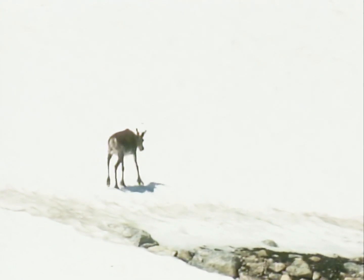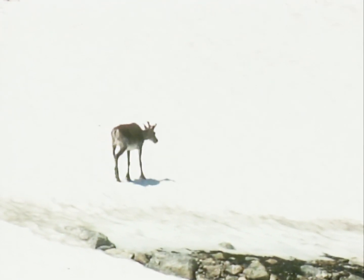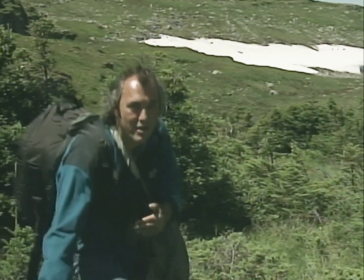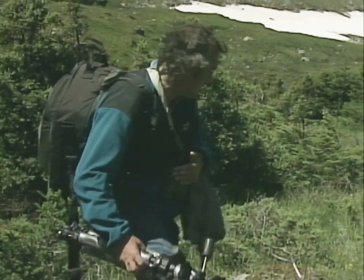Now I packed my camera gear here, not for the exercise, but to get some photographs. I'm going a little bit closer now to try to get a shot of these caribou before they leave the ice.